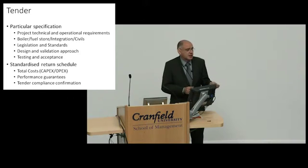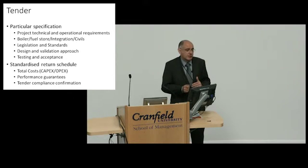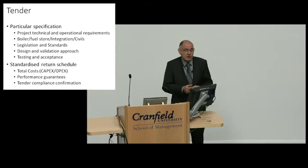And then also looking at tender compliance. So we specified a 50-odd page bespoke tender, and we needed to understand that all of the contractors understood and were willing to comply with the details on every single one of those items. So the opportunity was given to contractors to comment on that, and then through the negotiation process, we could develop a project together.